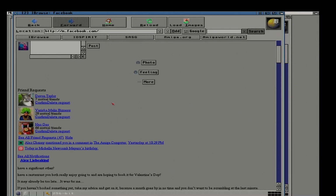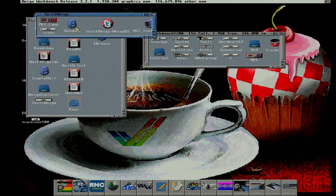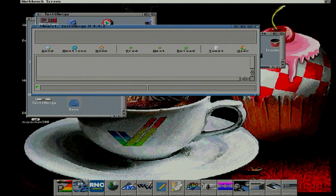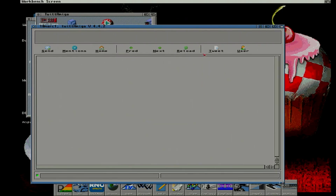So what is a person to do? Well, let me show you. Thank you, multitasking Amiga, for letting me do all these things at one time. We're going to open up TwittAmiga, and here's TwittAmiga right here. Now what this does is this is an Amiga Twitter client that's pretty good. Once you first start it, you want to create a user. Let's let it finish.